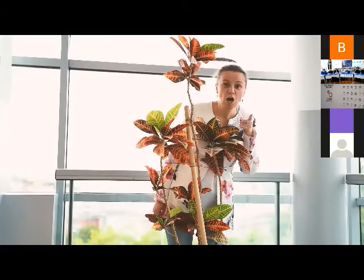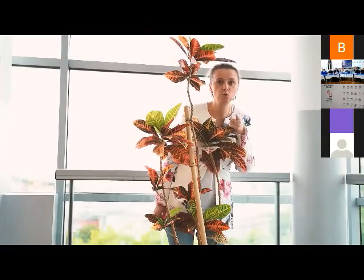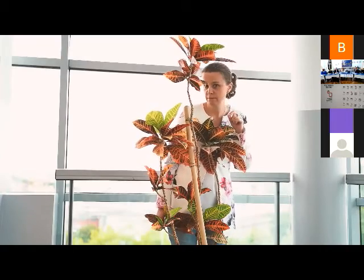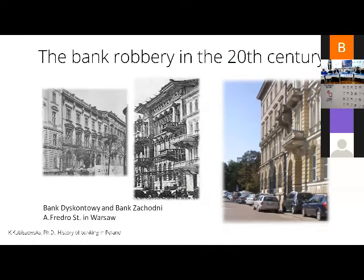A teraz opowiem Wam o aferze, jednej z najbardziej znanych, którą postawiono w Polsce na początku XX wieku. Przy ulicy Którędy w Warszawie siedziby miały dwa banki, dyskontowy i zachodni. Dziś kamienice wyglądają bardzo podobnie.